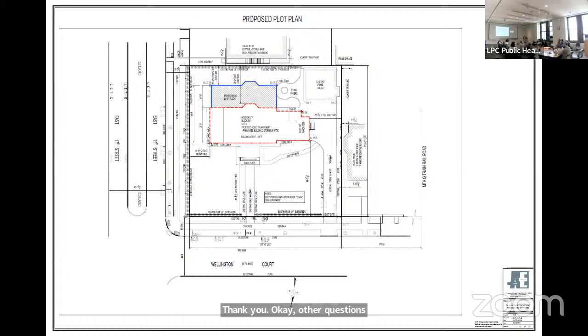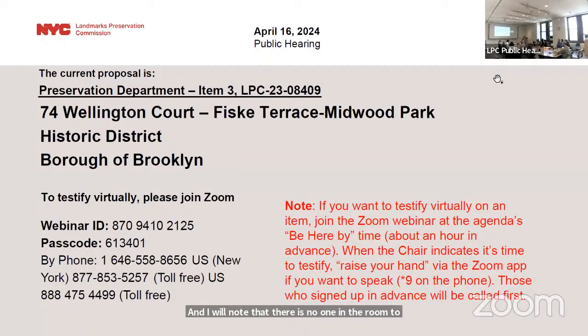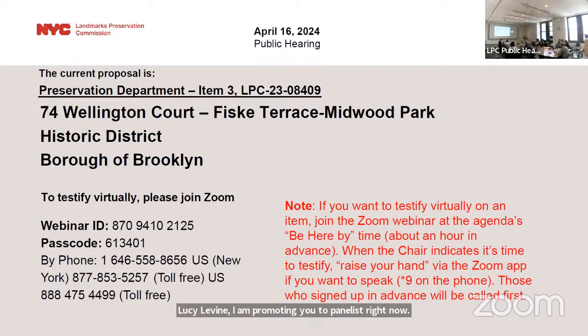All right. Let's see if we have any public testimony. We may have more questions after that. I will note that there is no one in the room to speak on this item, so I will turn it over to Gregory Kalla to see if we have any remote participants. Thank you, Chair Carroll. We have one remote participant with their hand raised, Lucy Levine from the Historic Districts Council. Lucy Levine, I'm promoting you to panelist right now. Please unmute your line and state your name for the record. You'll have 3 minutes to speak. Thank you.